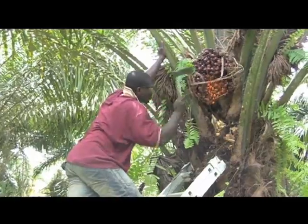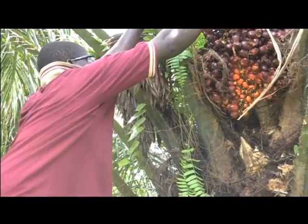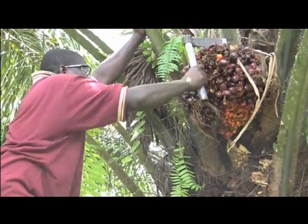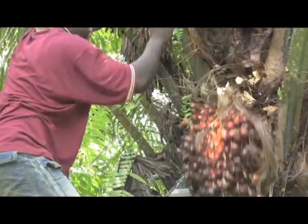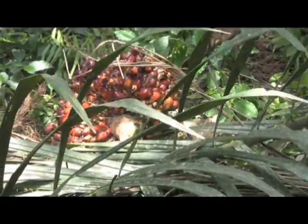The result, countries in the region suffer from a deficit in palm oil, and in turn, palm oil is traded at a premium, which is socially and economically undesirable. What West Africa lacks is appropriate technology to process the palm fruit.